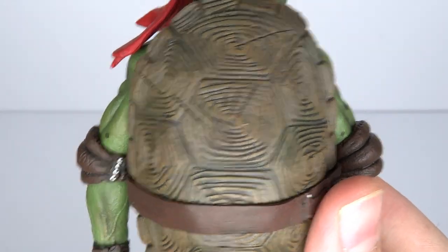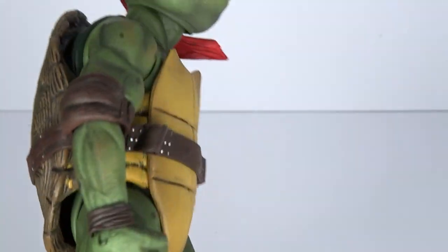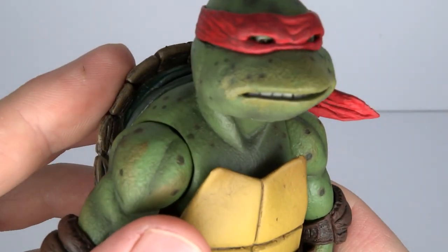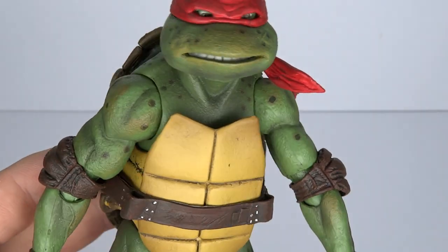Also the shell has a lot more scratches because he's Raph, and I like that because he's a lot more the battle guy. He's cool but rude, and that's why he also has a scar in the face. And still, the muscle work, everything about the body is basically the same, except for the spots, I guess.